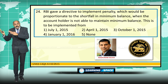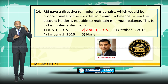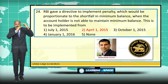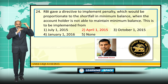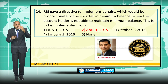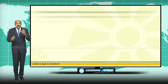Previously, a flat rate used to be imposed, but now from April 1 onwards, as per the RBI instructions, the penalty is to be imposed taking into consideration the shortfall. If the shortfall is 100, impose a penalty for that 100 only. If the shortfall is 200, impose a penalty for the 200 only. These are the latest instructions given by RBI, and they are required to be implemented from April 1, 2015. Please don't forget. Next question.